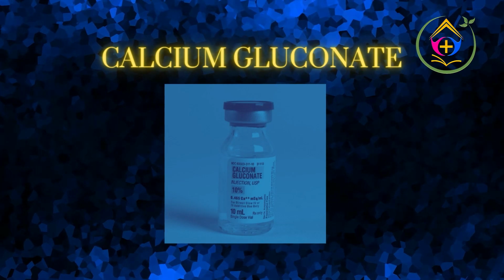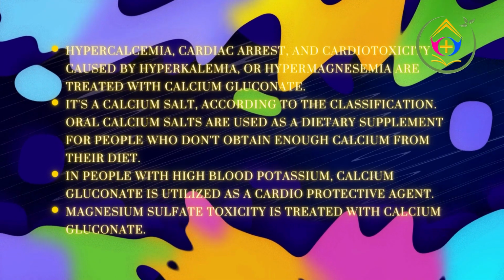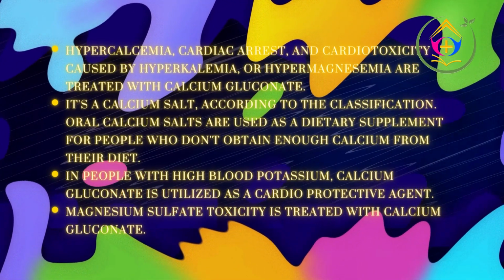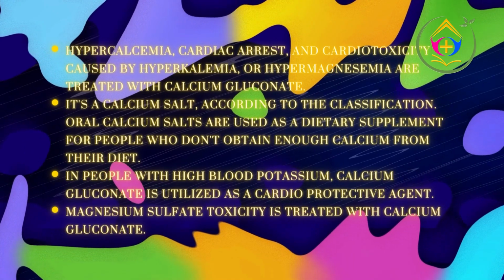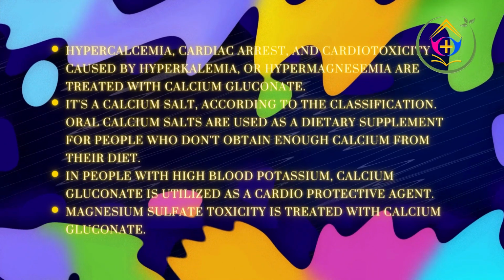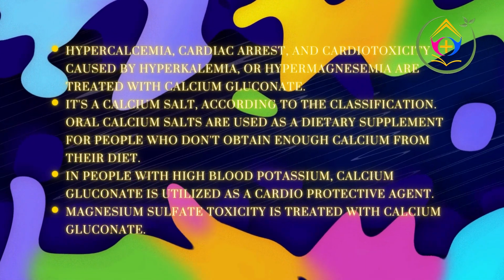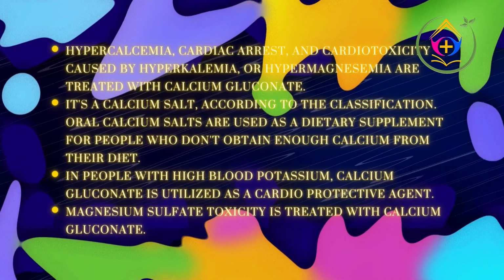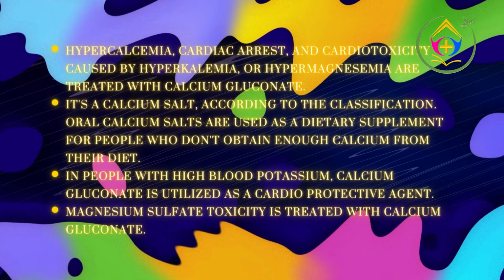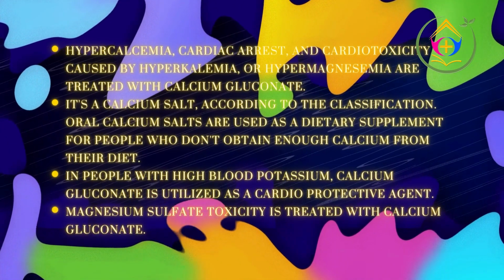Calcium gluconate. Hypercalcemia, cardiac arrest, and cardiotoxicity caused by hyperkalemia or hypermagnesemia are treated with calcium gluconate. It's a calcium salt. According to the classification, oral calcium salts are used as a dietary supplement for people who don't obtain enough calcium from their diet. In people with high blood potassium, calcium gluconate is utilized as a cardioprotective agent. Magnesium sulfate toxicity is treated with calcium gluconate.